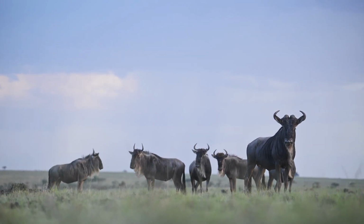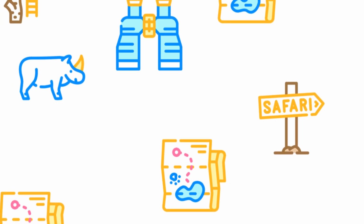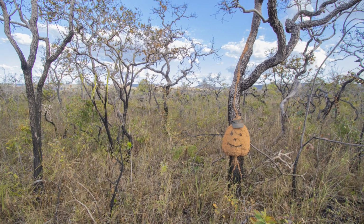Now, I won't sugarcoat it. Walking safaris can be challenging. It's hot, it's dusty, and you'll need a decent level of fitness. But the rewards, my friends, are immeasurable. It's the ultimate way to experience the raw beauty and untamed spirit of the Serengeti.